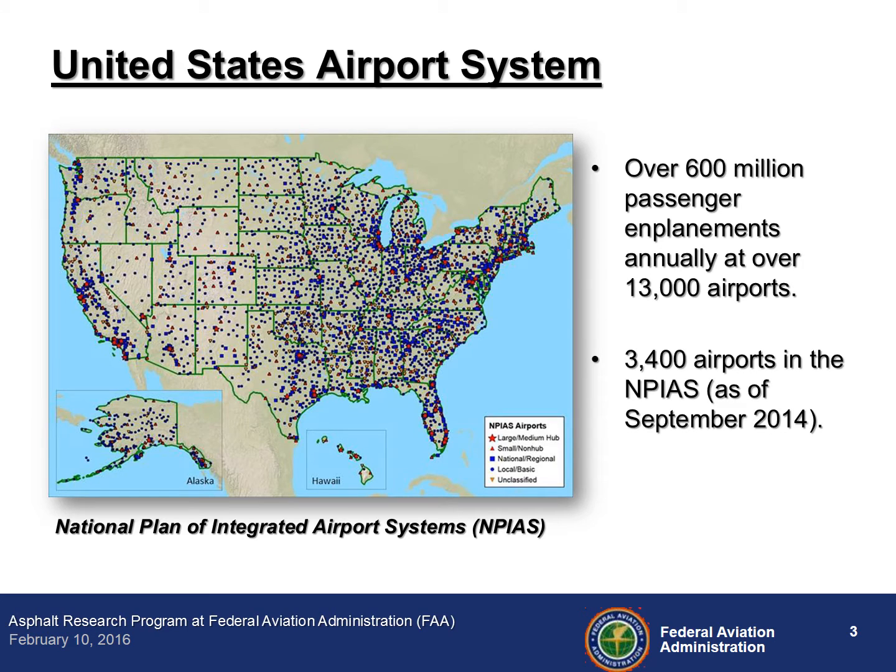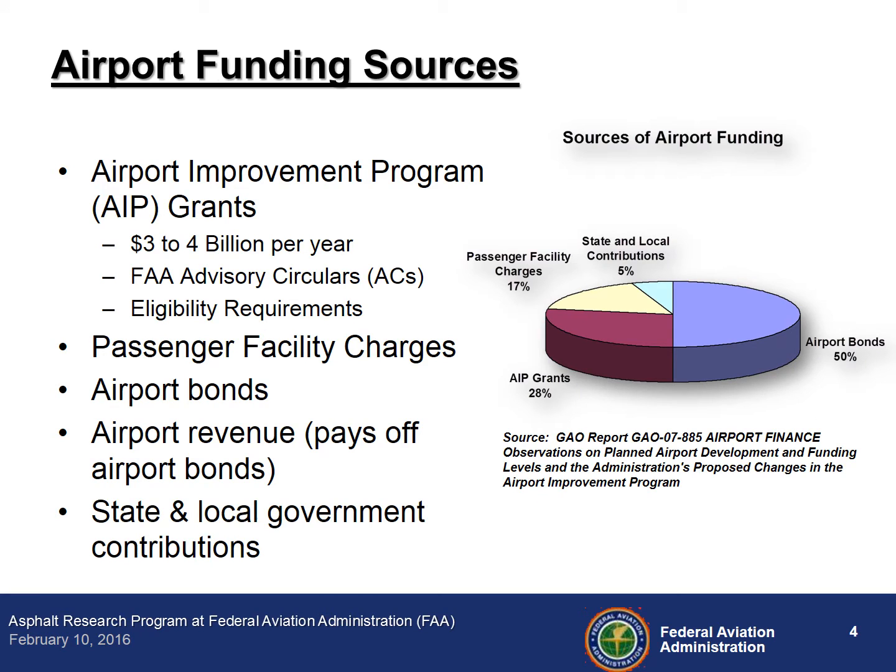So this is just some numbers, some statistics about the air transportation system. Over 600 million passengers annually at about 13,000 airports. Now the NPIAS has identified 3,400 airports as being significant for the nation's air transport system, and these airports are eligible to receive funds from the Airport Improvement Program, the AIP. It's about a $3 to $4 billion a year program, and our research money at the Tech Center comes from this AIP program because the work that we do ultimately goes towards improving airport pavements.